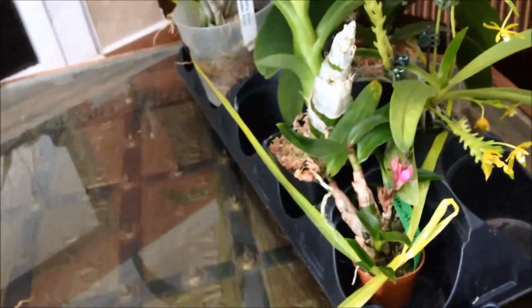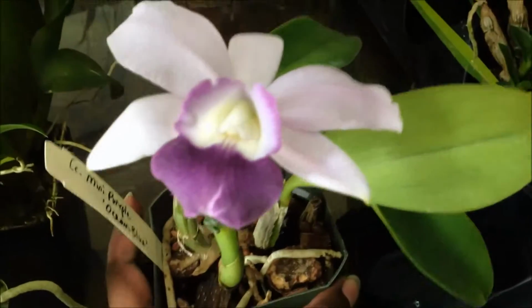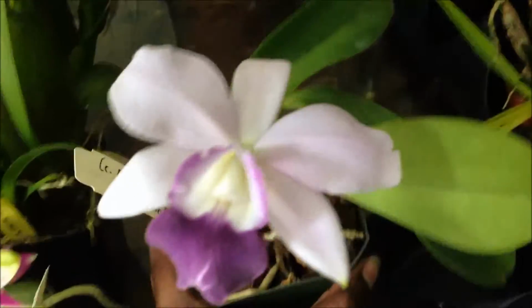That's kind of hard to describe. Sort of like a sweet spice of some sort, but not very strong, not overpowering, but a very, very nice scent. And she's beautiful.